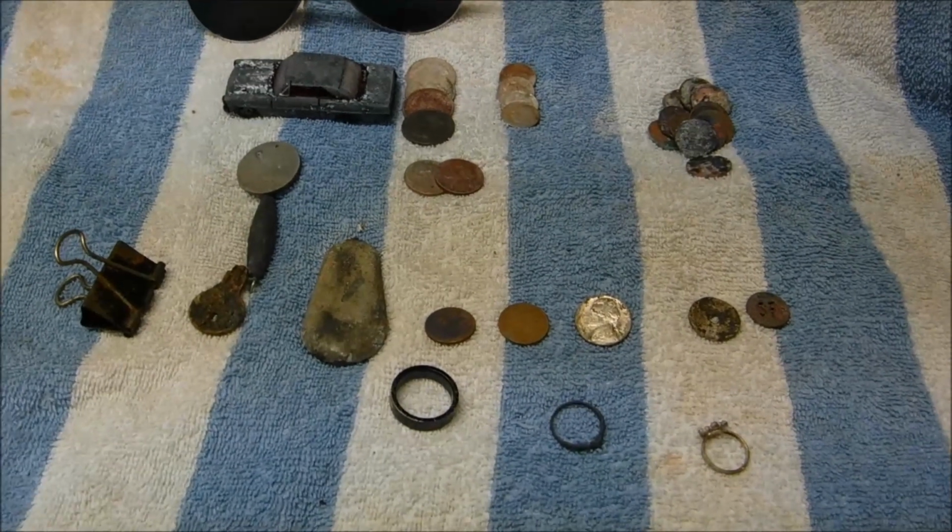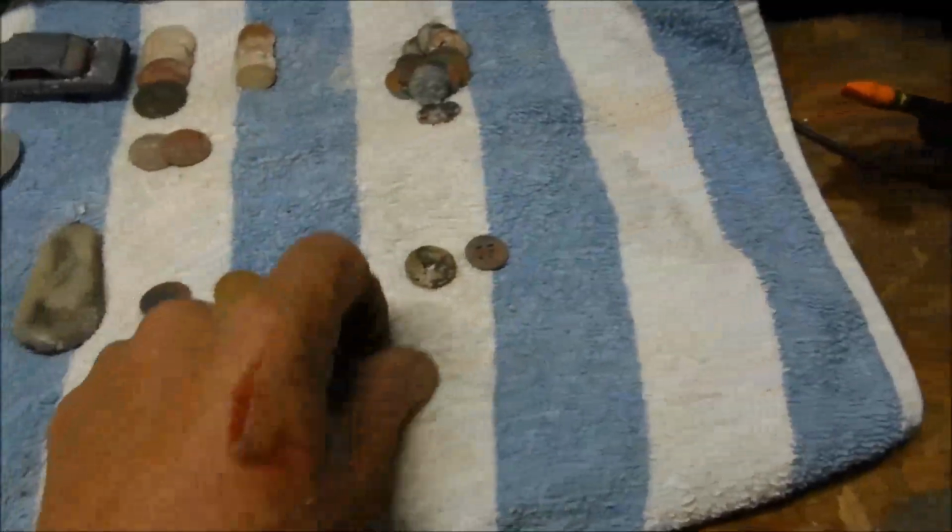So that is it for the day. Pretty good hunt, actually. Finding all kinds of old stuff is always fun. And like I said, I think that little guy is silver, but we will find out.